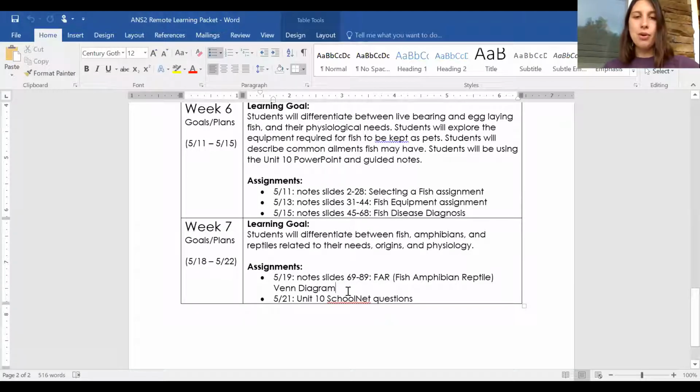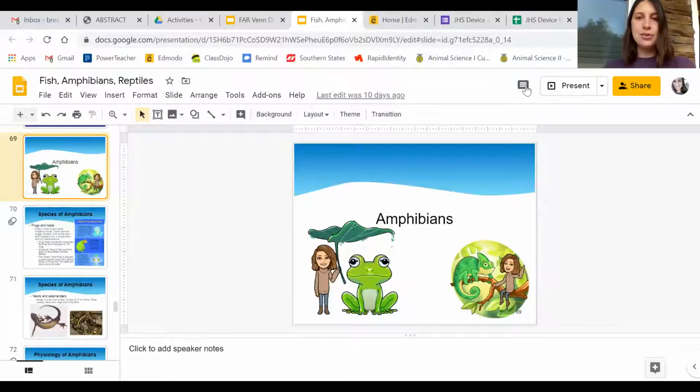So today we're going to finish up with Amphibians and Reptiles. It's basically such a small little section of material. We're just going to knock it all out in one go, and it's only 20 slides, so it's not that bad. When we get done, y'all are going to have a Venn diagram assignment, comparing and contrasting fish, amphibians, and reptiles. So let's go on ahead and get into it.